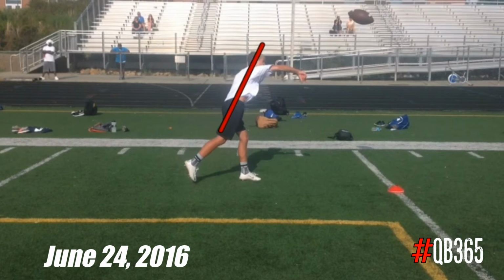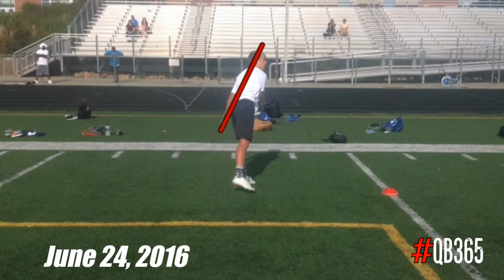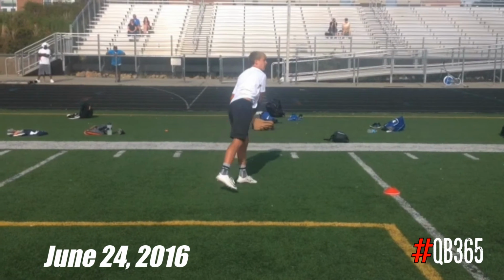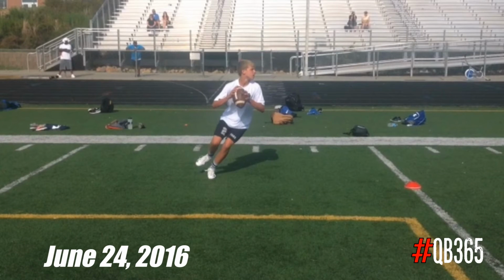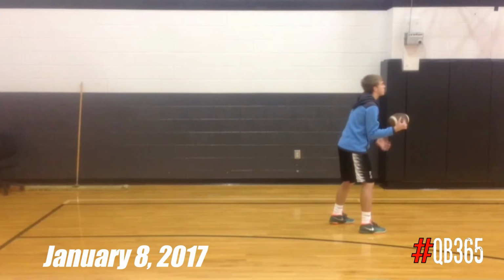And you notice the nose of the ball is coming down as well. So stuff like this happens. Guys go from doing one thing to the other. They correct something and something else pops up. That's why you always need to be on top of your mechanics so that you can fix things quickly when they arise. So here we are just 2 months ago.